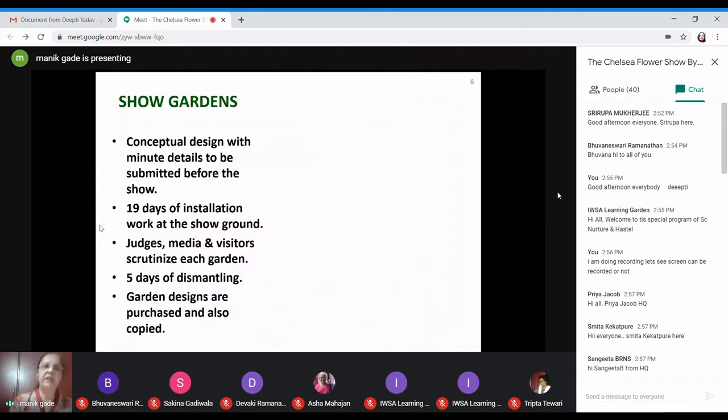Now, let us concentrate on show gardens. These gardens are huge gardens made specially for show purpose. I will tell you some interesting facts about these show gardens. Some of these gardens have sizes of about 200 square meters. The biggest garden ever built at Chelsea is 600 square meters. You can imagine the size. You don't get to see them here in Bombay at all.